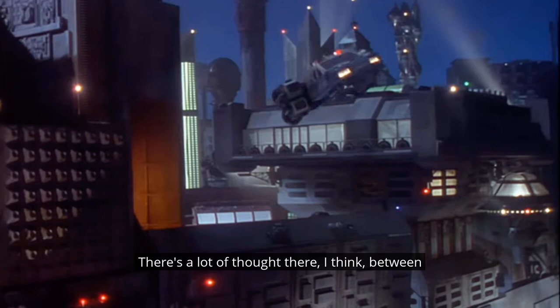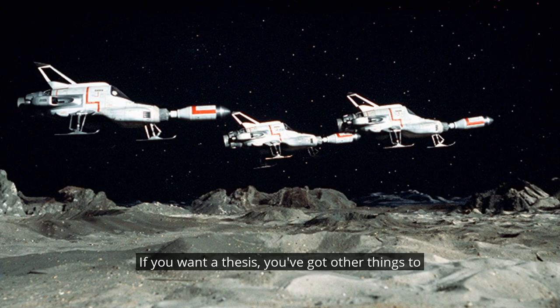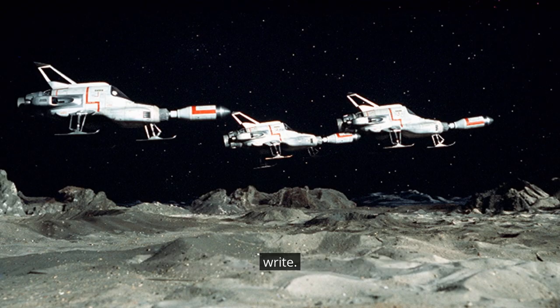You know, there's a lot of thought there, I think, between how we attach vehicles to certain characters or TV shows. Yeah, I like it. I somehow doubt there is a thesis out there, though, but I could be wrong. I mean, I've got time on my hands if you want a thesis. You've got other things to write. Don't do that. I have.